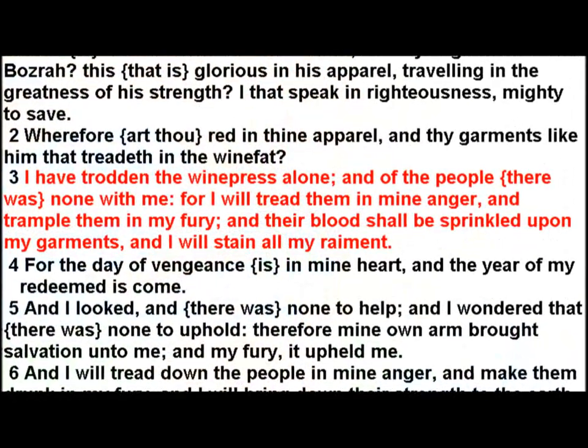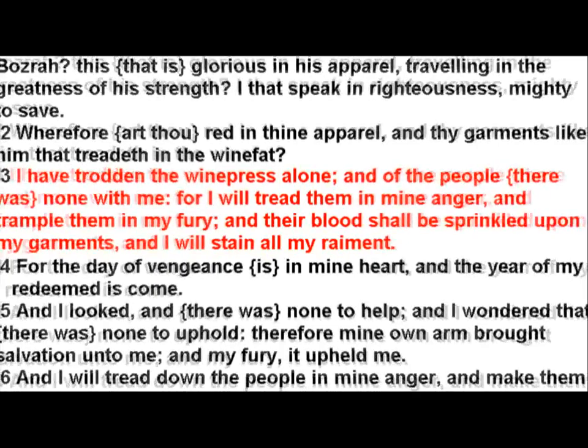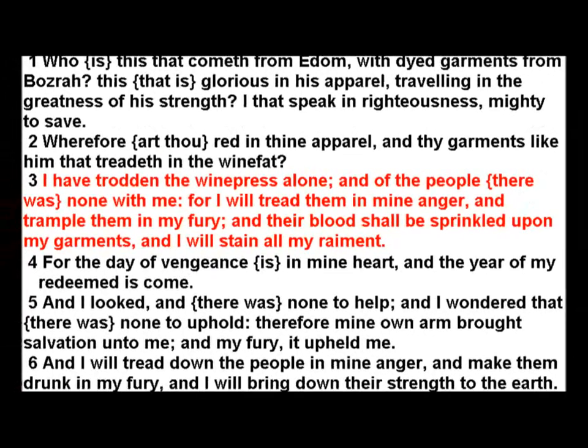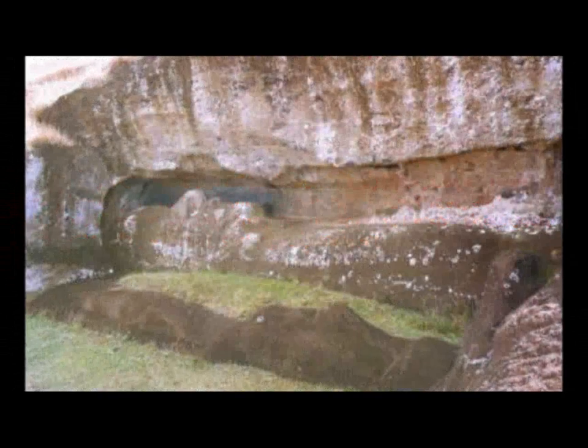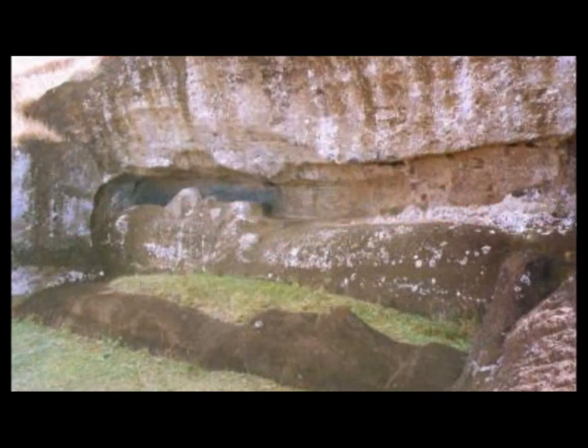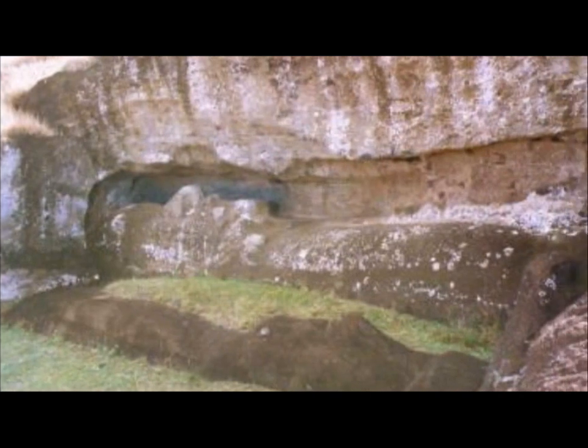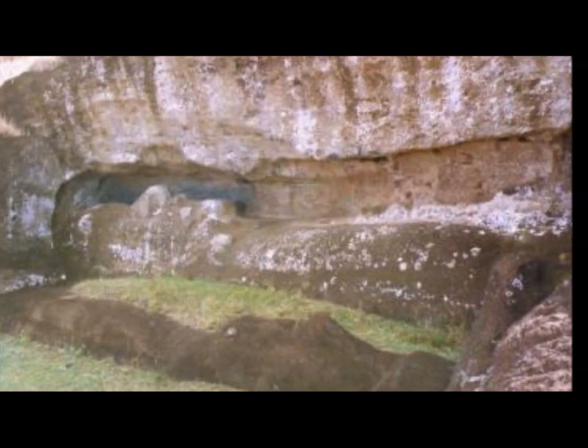I have trodden the wine press alone, and of the people there was none with me, and I would tread them in my anger, trample in my fury, and their blood shall be sprinkled upon my garments, and I will stain all my raiment. Got a big nose now back in there. Mr. Ron. See the nose?